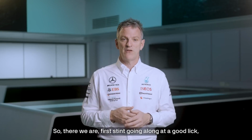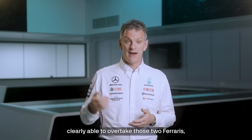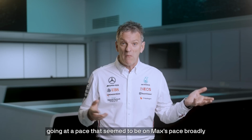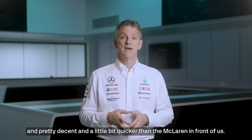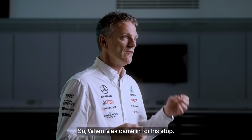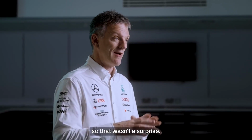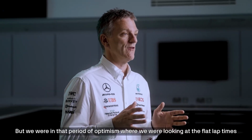So there we are, first stint, going along at a good lick. Clearly able to overtake those two Ferraris, going at a pace that seemed to be on Max's pace broadly, and pretty decent, and a little bit quicker than the McLaren in front of us. So when Max came in for his stop, we knew if we let him do a few laps that he would undercut us.